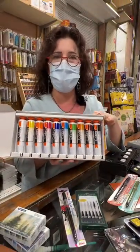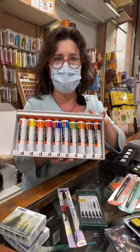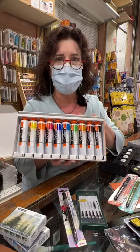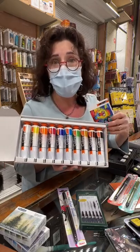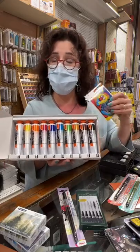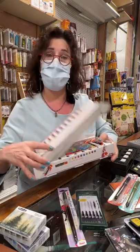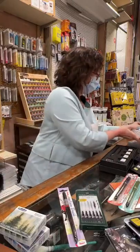This product has been around for a long, long time, but it's always great for me to see that it's making a comeback. It's a great alternative. Anybody with allergies to oil paints, allergies to the mediums, this is a great way to get started and not to worry about being affected by any of the scents and smells.